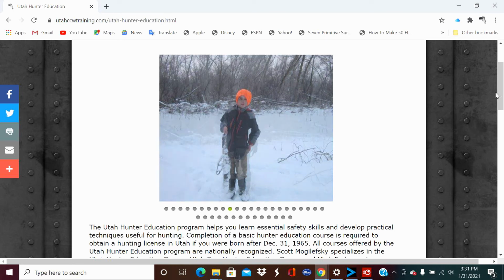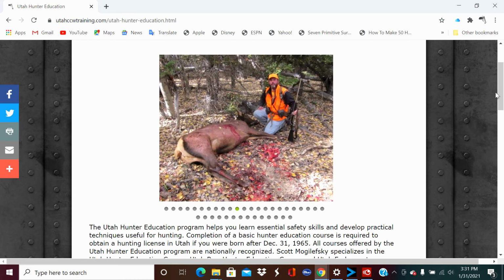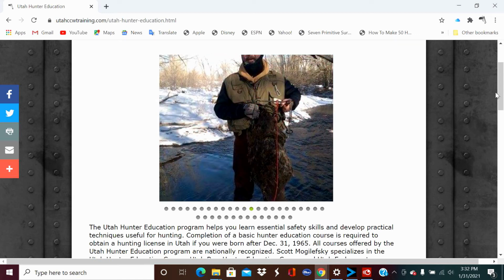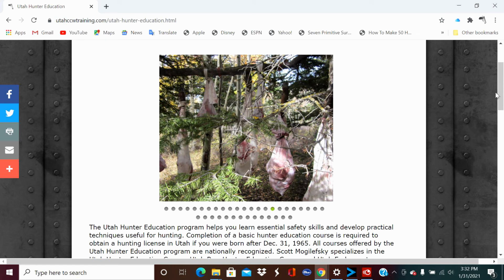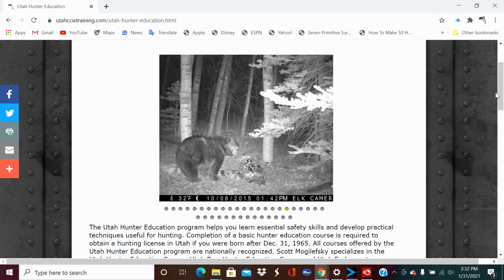Like, here's a good example. My son trapping with me. It doesn't matter what time of year, it's always going to happen. You know, if you have an instructor that doesn't really know what they're doing, they're not going to be able to teach you how to shoot center mass of a heart on an elk or trap a beaver. That beaver was actually caught by my son and I one year. We put the traps out in the water, went back the next day, and we ended up with a 70-pound beaver. And here's a good example of field care. I know how to field dress and take care of the meat. Of course, archery shooting, you can never go wrong there either.